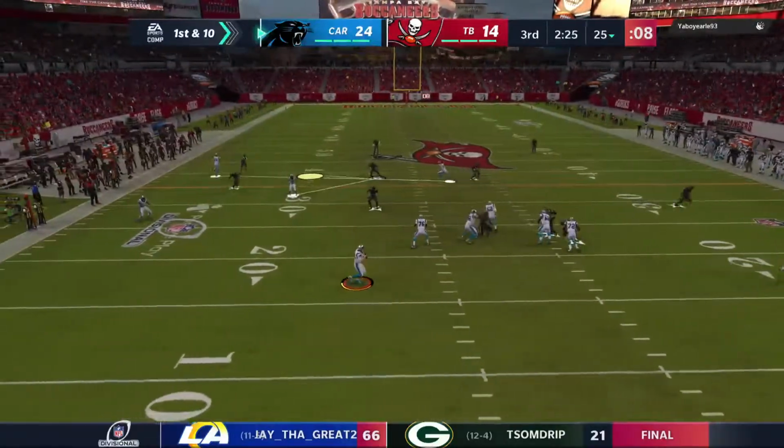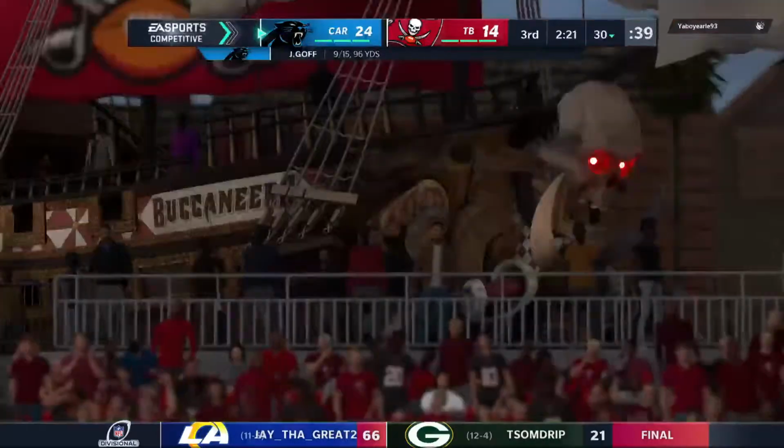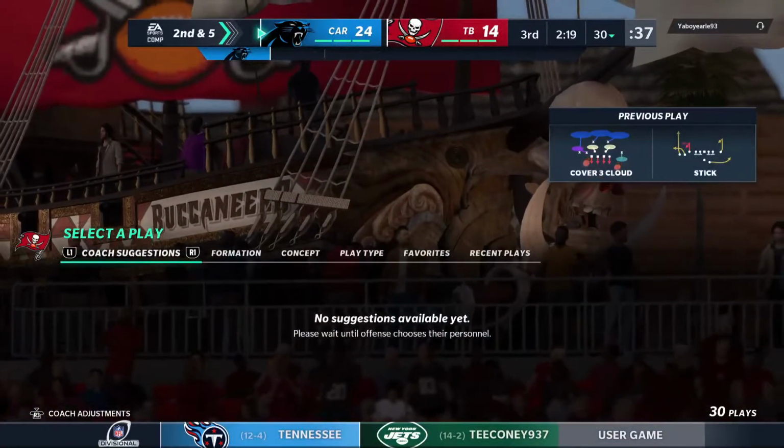Goff on first down. And he's got his man in stride, complete. And this will be a gain of 5 as he gets it to the 30.